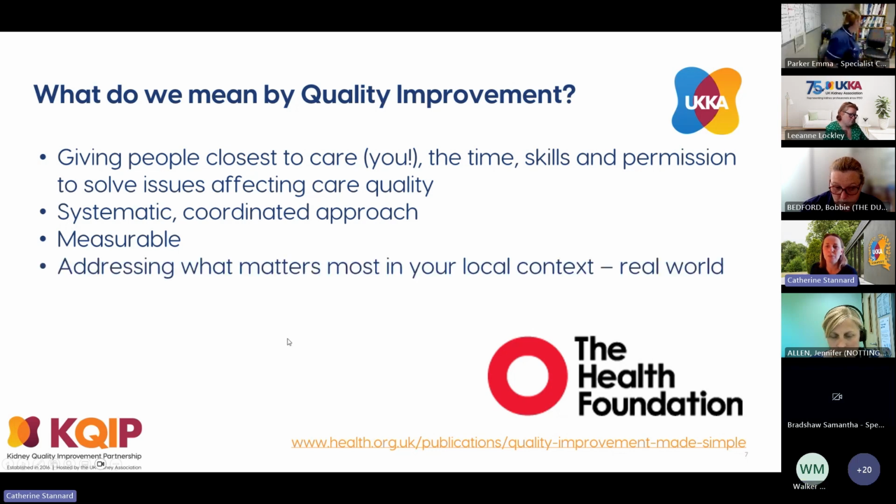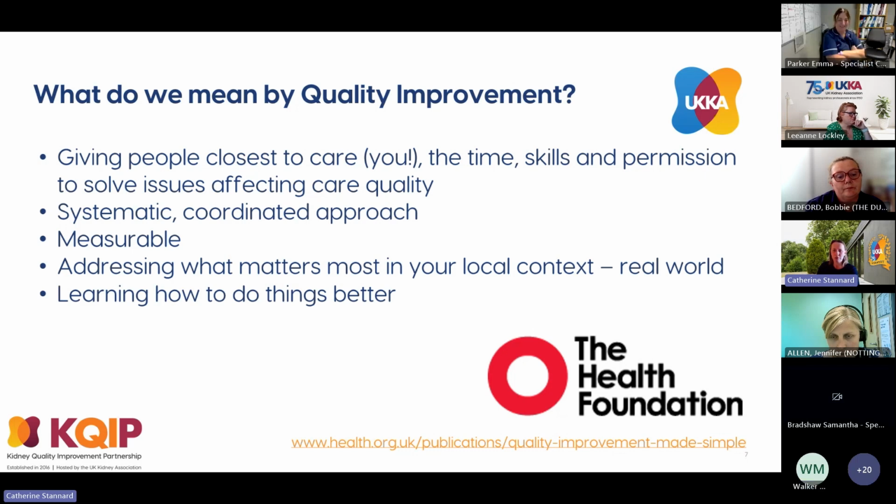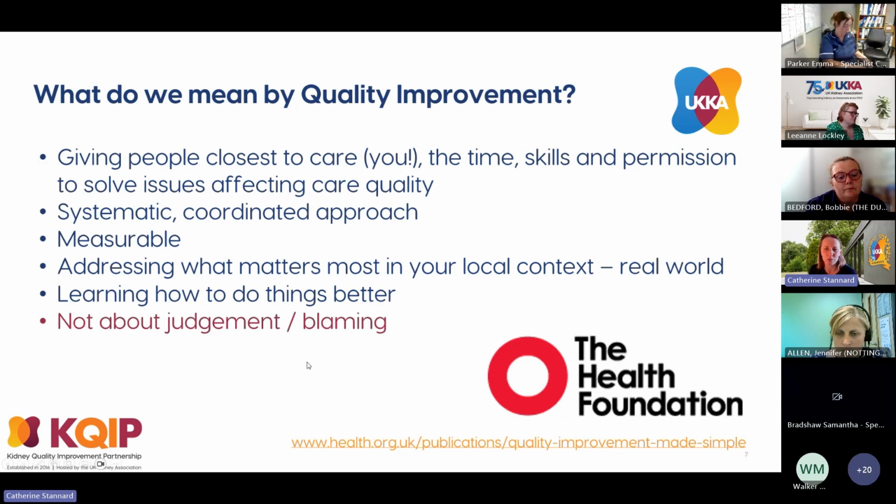Quality improvement is also importantly about learning from the real world within your local setting on the ground. And that means it's actually often about culture. So it's about creating an environment where continuous learning and questioning of how things are done and trying new ways of doing things is embraced. And it's definitely not about judgment or blame. So it's about creating that learning environment, not always about what succeeds and what fails, but about the learning you get along the way.